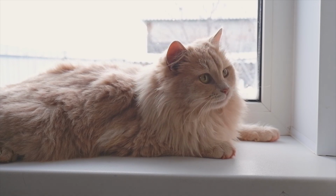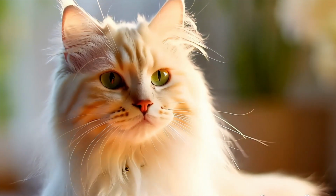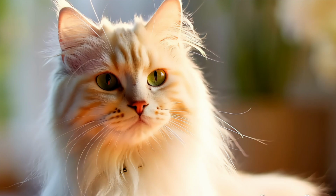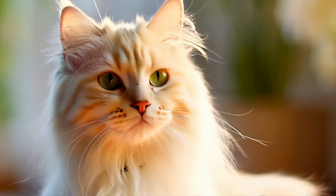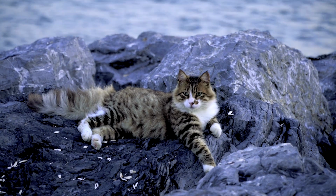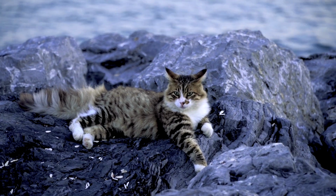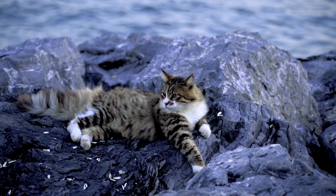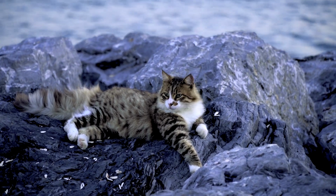What makes these cats truly special isn't just their impressive appearance or their historical significance, it's their souls. There's a wisdom in those almond eyes, a quiet confidence in their demeanour that comes from thousands of years of self-sufficiency. When a Norwegian Forest Cat chooses to be your friend, it feels like being honoured by a forest spirit.